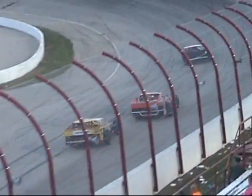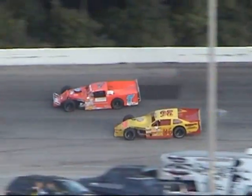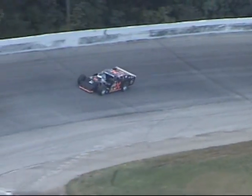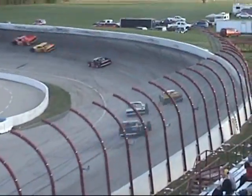Fisher still on the point, but only by a couple of car lengths in front of Poole. And Barry looking to improve his position any time now, looking for Poole to just bobble a little bit. Nestor about eight or nine car lengths back, just biding his time and saving some tires. Springer fifth, Tomasek sixth, Lane seventh, Breedlove eighth.